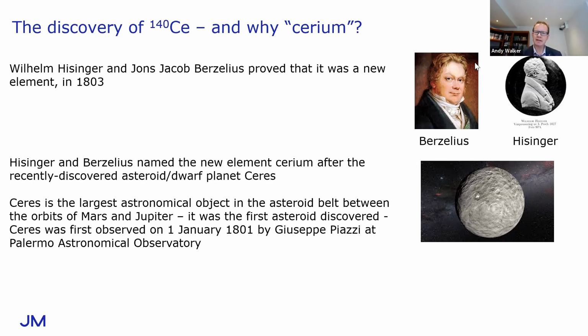Jupiter. As I mentioned, it's the first asteroid discovered, and it was discovered on the 1st of January 1801 by Piazzi at an observatory in Palermo. And in some ways, I think it's an interesting date, the 1st of January 1801. You can almost imagine the conversation. You've been out on New Year's Eve, you've had a few beers or a few glasses of wine, you come back to the observatory in the morning, and you claim that you've discovered the first asteroid ever. You can imagine an interesting conversation with his peers or perhaps his partner or whatever.